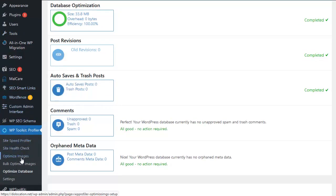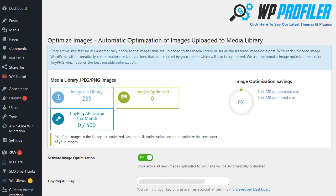The next is specifically for speed, and we're going to look at optimizing the images that we've got uploaded to our site. Large unoptimized images is one of the biggest and most common speed problems on websites, and it's something that can be solved automatically with WP Profiler.